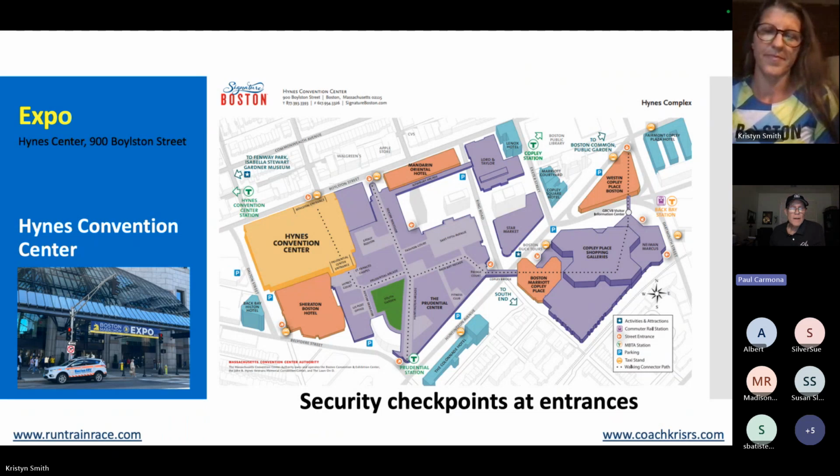Starting with the Expo, it's at the Heinz Convention Center. There's the address. You won't have any trouble finding it. It's attached to the Prudential Center, right next to the Sheraton Hotel. It's right on Boylston Street where the marathon finishes.